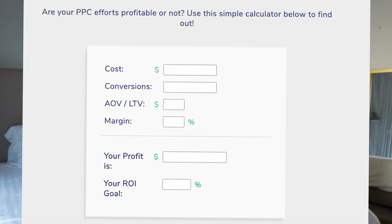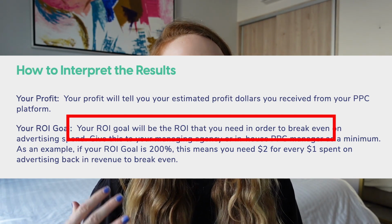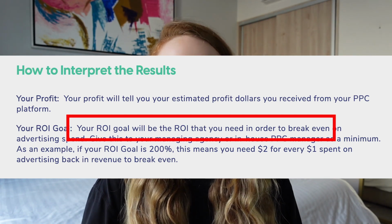Now, I know this can be kind of hard to figure out, especially if you're just starting off, but I actually found a calculator online to help you out with this. And they suggest to have your ROAS goal to be the number you need to break even on your ad dollars. And I do think this is a good place to start off. Just be sure to factor in agency or freelancer costs if you're using one of those.